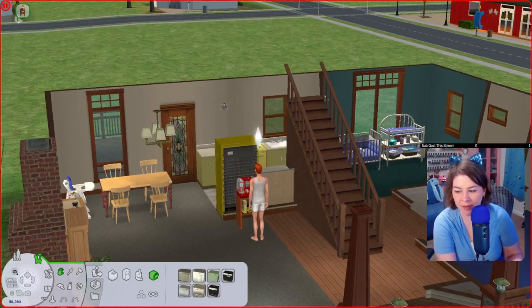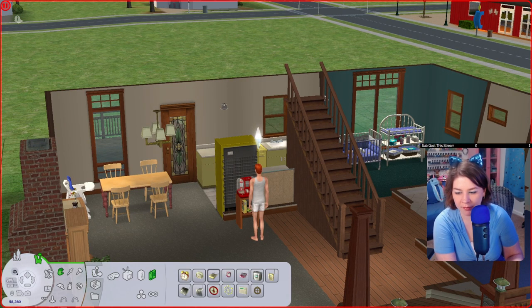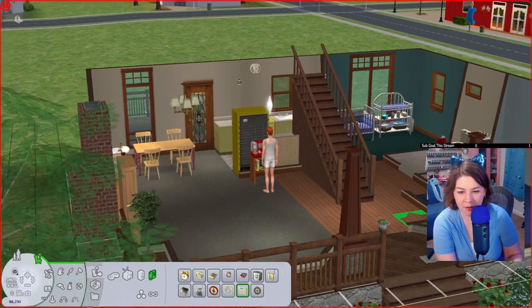They need a phone. That's right, they don't have a phone. I did learn that from trying to call him. Let's get a smoke detector. Let's get a burglar alarm. And let's get a phone.